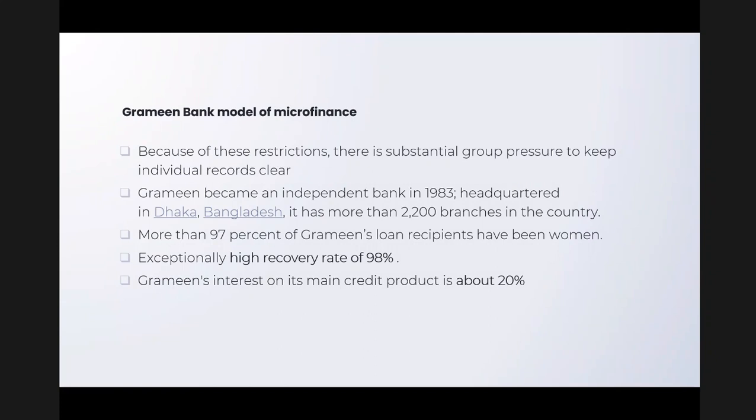And the interest rate that is charged by Grameen Bank is around 20%. 20% is the average interest rate charged by them on their main product. Although it might look higher, 20% is a higher rate of interest because an industrial loan or business loan is available at 13%, 12% also. In comparison to that rate of interest, 20% is higher. But the cost of administering a microfinance loan, a small loan, is a lot higher. So this interest rate has to be higher to justify the additional costs involved in the microfinance business.